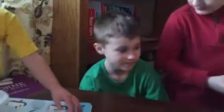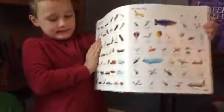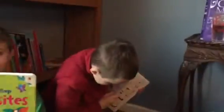Another fun nonfiction book for the little ones is 1,000 Things That Go. We have a couple different 1,000 things. Being a boy household, this was the one that we were really interested in. There's a really cute one about food too. And it literally has 1,000 things in that book.